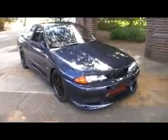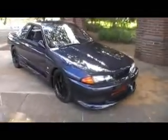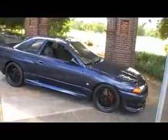This car was imported by the original owner. He lost his license and the car sat in his garage for 3 years and he didn't use it. He's traded it in with us and this car is just beautiful. Have a look at it. It's an R32 GTS-T single turbo.